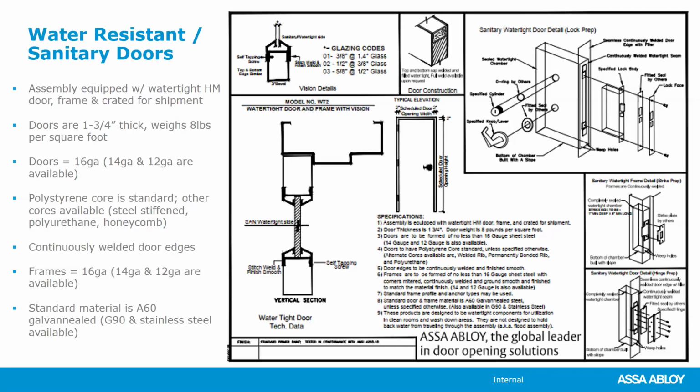The vision kits are typically sloped, as you see in the upper left hand. That is because clean room environments, you do not want a flat surface for mildew or chemical residue from wash down to pile up. You want everything sloped so that it all runs to the floor, and you can complete that clean room environment. Continuously welded edges would, of course, be here in order to seal it. Tops and bottoms are completely sealed. And again, it can be in any of your common steels, including stainless steel.